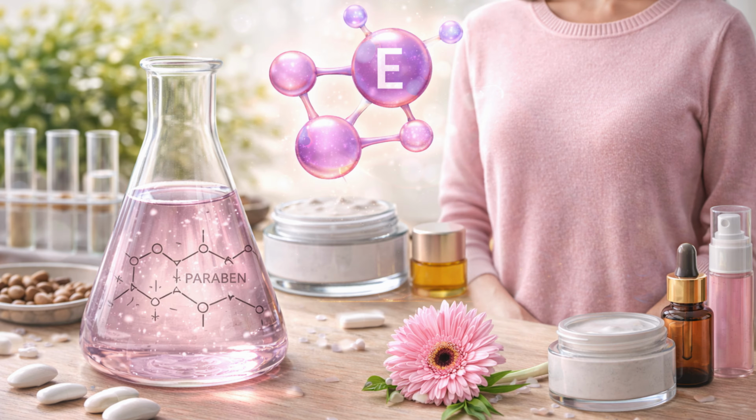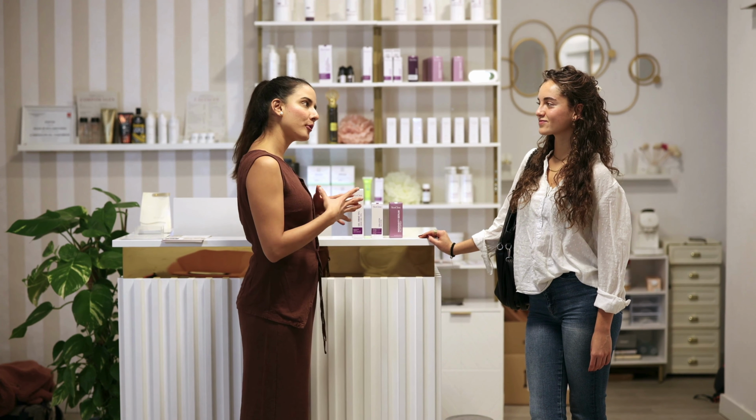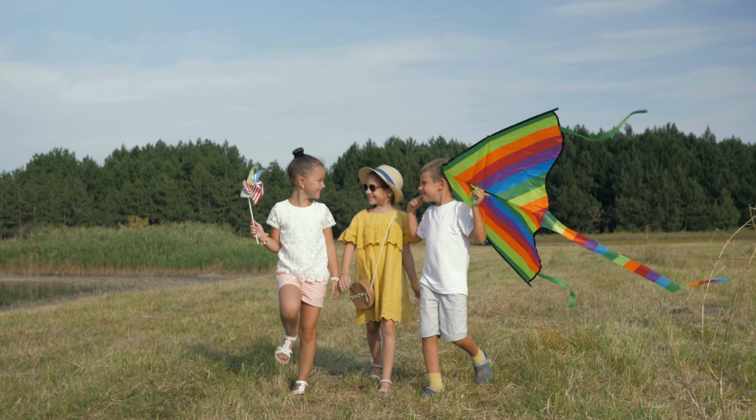Are parabens really hormone disruptors? Parabens are classified as endocrine disrupting chemicals because they can weakly mimic estrogen, but not all parabens behave the same. Short-chain parabens like methyl and ethyl paraben have very low hormonal activity and are rapidly metabolized. Long-chain parabens like propyl and butyl paraben show stronger estrogenic effects and are more tightly regulated, especially for children. Parabens are still widely used in South Africa and Namibia. Personally, I recommend choosing paraben-free options for leave-on products like body lotions, especially for children.